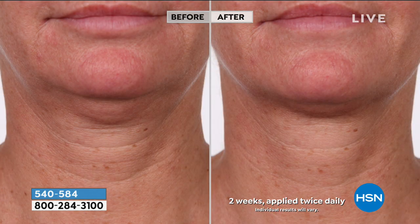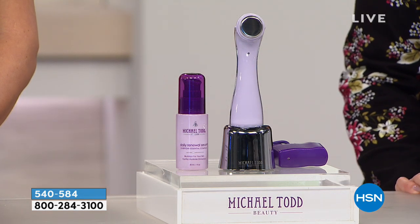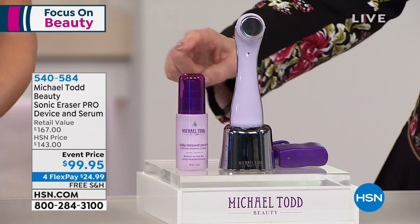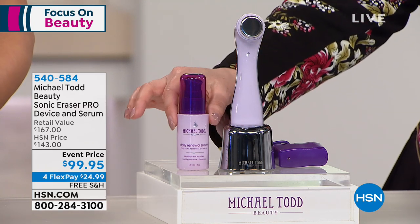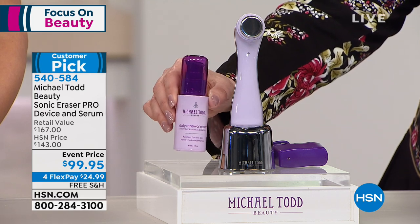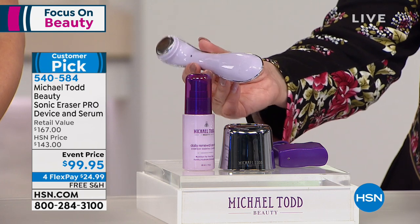Take a look at the before and afters. If you're noticing a wonderful difference in the after, so is everyone else. It's a customer pick on hsn.com with 55 reviews. What we're doing today is saving you $43 on this huge customer pick item, and we're even including the serum, which is a $48 value by itself. So it is a crazy deal. And remember, it's Michael Todd, so it's innovative.